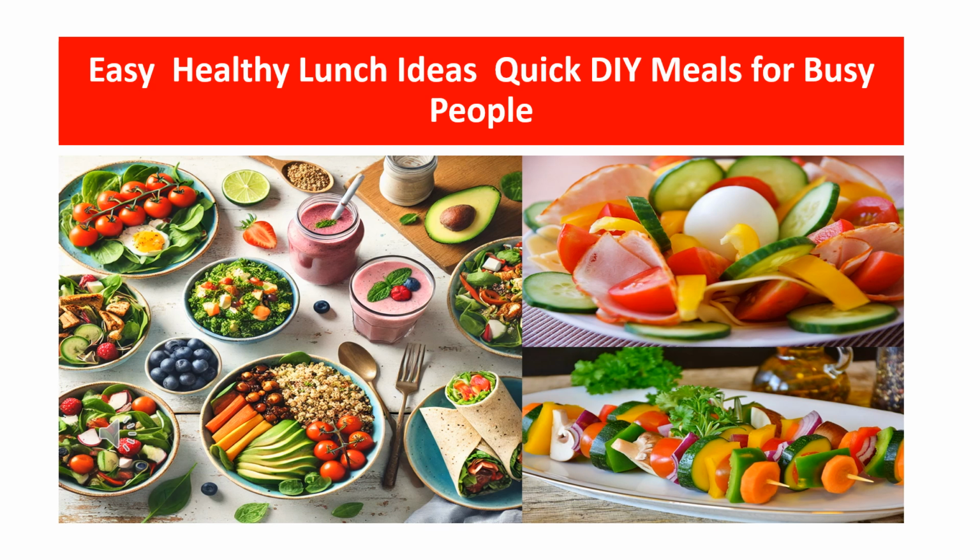How can I make a quick and healthy lunch in under 10 minutes? Try wraps, mason jar salads, smoothie bowls, or grain bowls. Prepping ingredients in advance can cut meal assembly time to under 5 minutes.